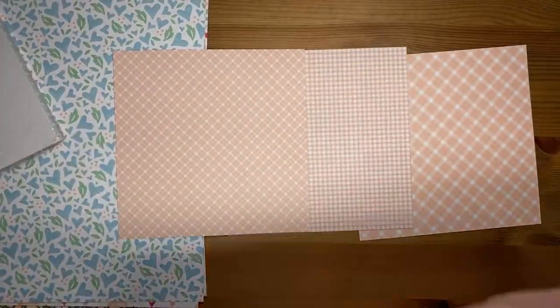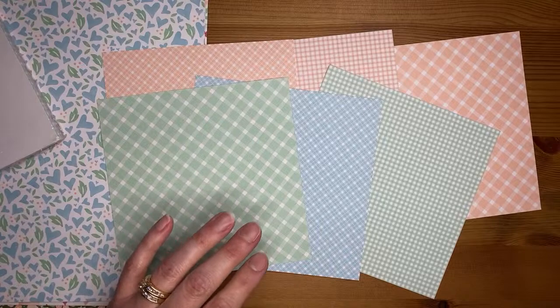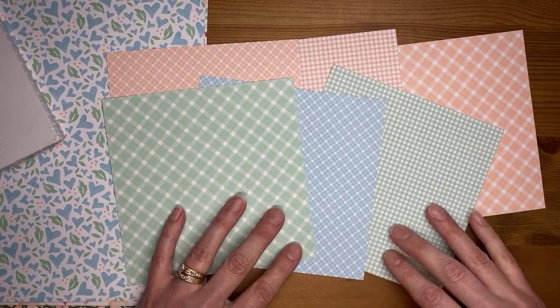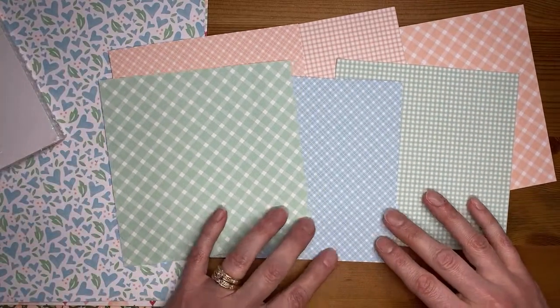Then when we flip it over, don't have to finagle. Yes, it is a punch that you don't have to mess around with. It stamps, punches, all. It's a really good setup this time.